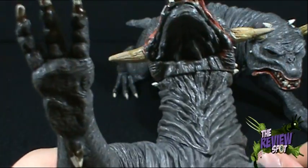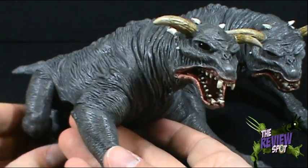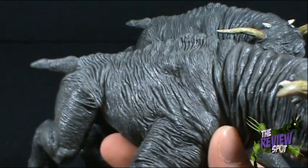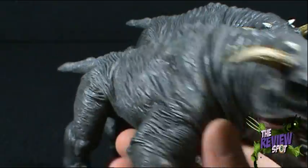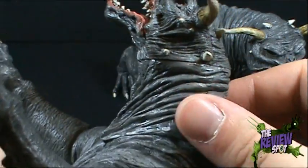generally clean. The body itself is a really nice gray that has several layers of wash to it. We've got a lighter gray and then a darker gray on top of it. Only brings out all the wrinkles and the skin texture, very similar to that of an elephant. It looks very, very cool. I love the detail in the neck especially. I think they did a really, really good job on that as well.